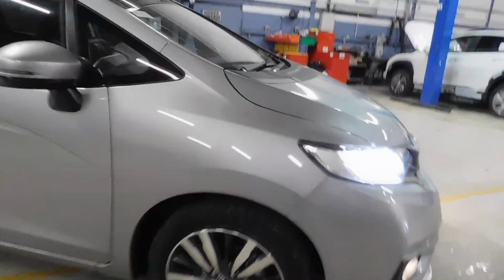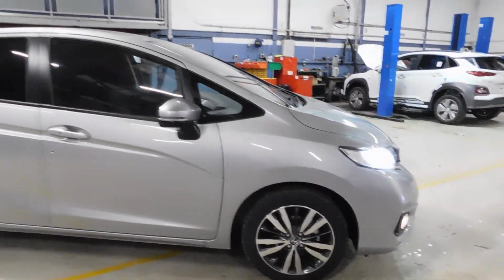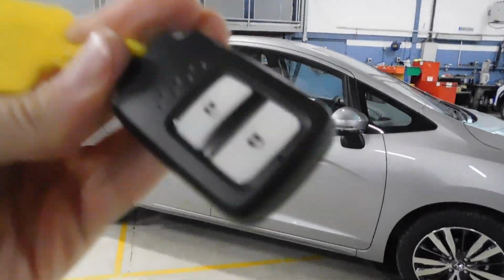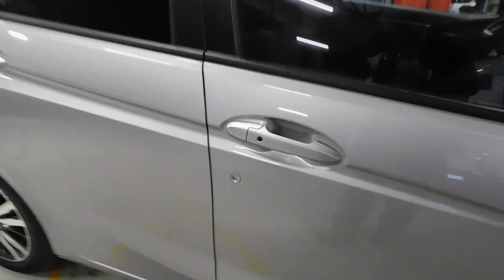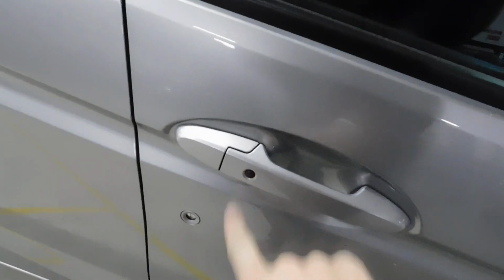The wheels are a nice diamond cut, so they're quite shiny. 16-inch alloy wheel. Everything is super nice down the side of the car in terms of colour coding, like mirrors and door handles and all that kind of stuff. And the cool thing about this is it has keyless entry, so I can keep the key in my pocket. I can walk up to the car, I can open it by putting my hand in, and then to lock it I just press the wee button there and away you go.